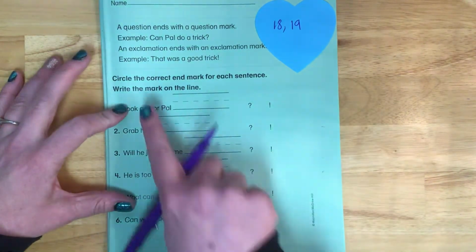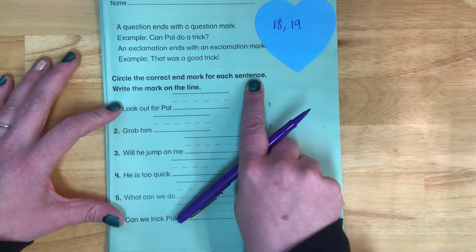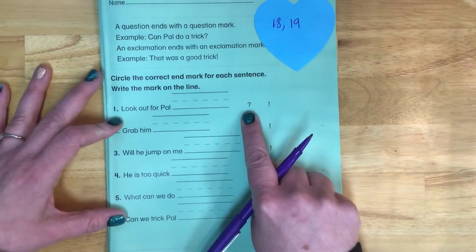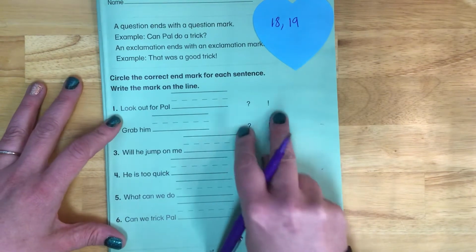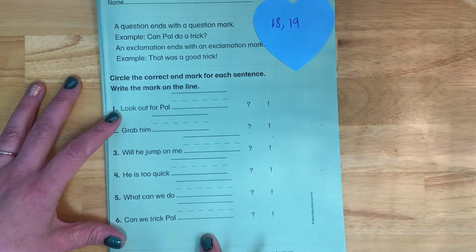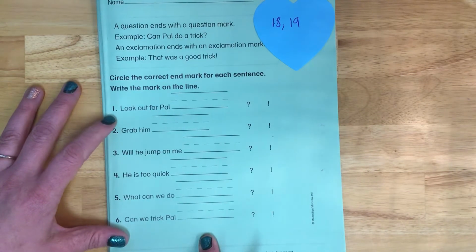It says, circle the correct end mark for each sentence. Write the mark on the line. Right here we have a question mark and an exclamation point, and they go down for each of those. So we're going to choose which goes for each one of these.